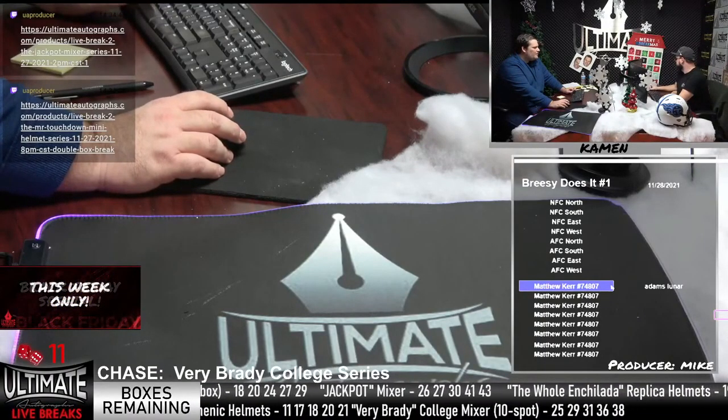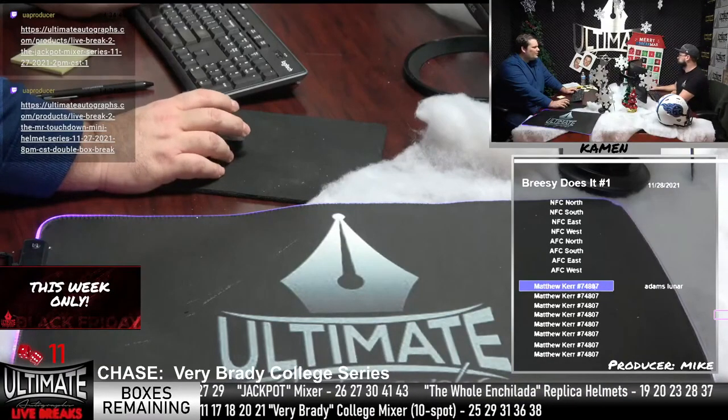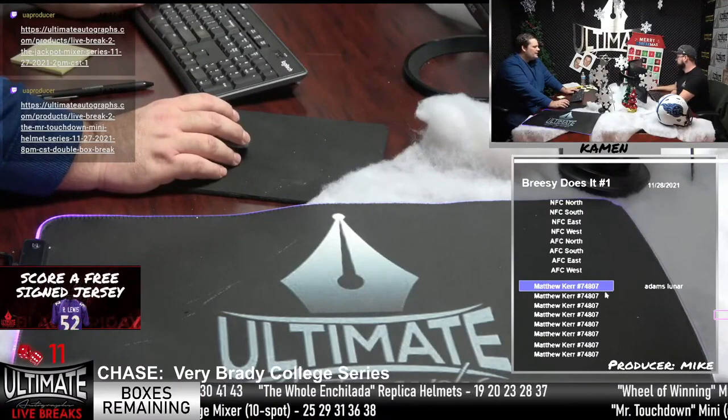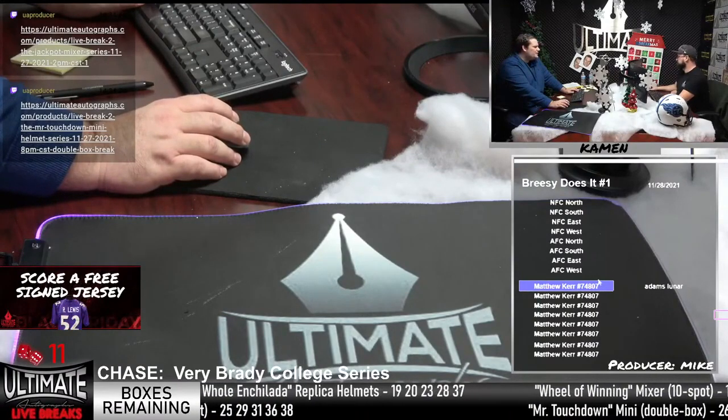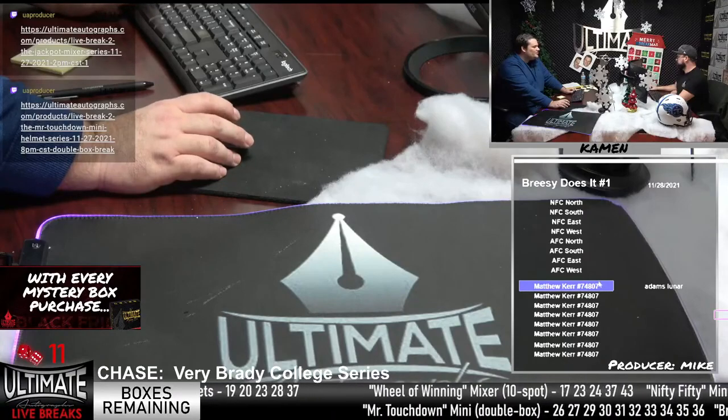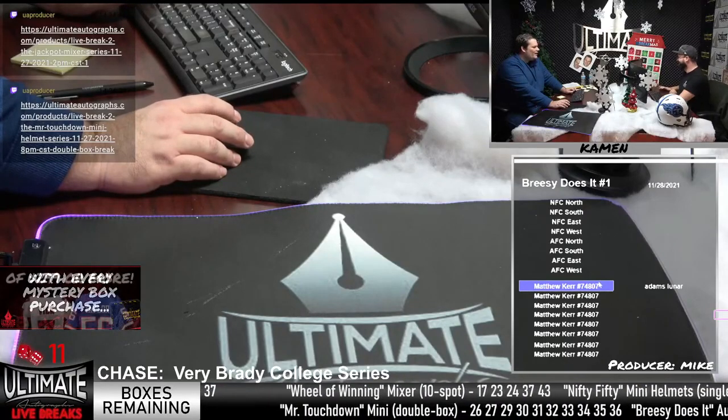I know we have a new guy in here asking for Cowboy stuff. I can tell you that Emmitt Smith Chrome mini helmet is available in the Nifty 50 mini helmet series. That's for $24 a slot. I know Chris Roberts is in here. He'd also like that Chrome helmet for Emmitt Smith.